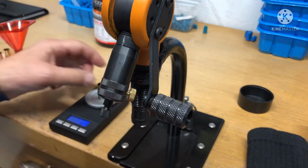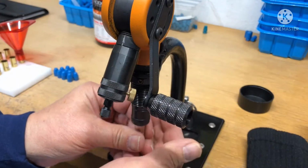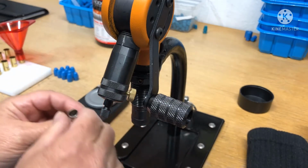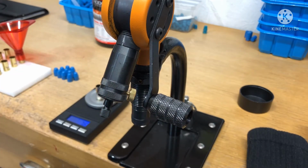Okay, let's do that. I'll get rid of this. See if you can double charge. Nope. Okay. All right. 7.6. All right. We'll do 7.6 it is. 76. That's a good year.